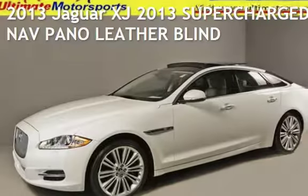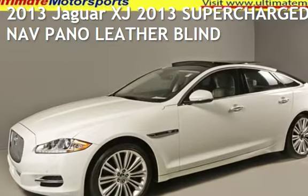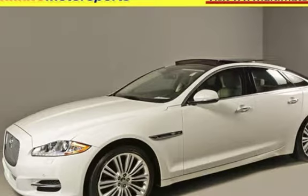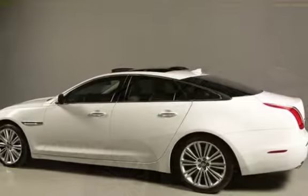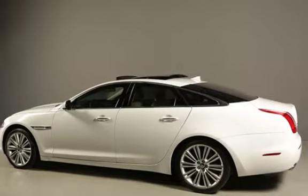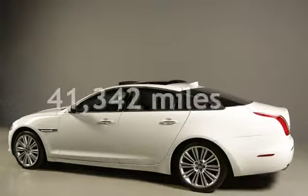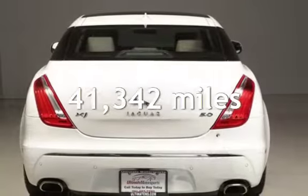Presenting a pre-owned 2013 Jaguar XJ. This 4-door sedan has an 8-cylinder, 5.0-liter V8 engine, with rear-wheel drive, and an automatic transmission. This Jaguar is a great value with less than 42,000 miles on the odometer.